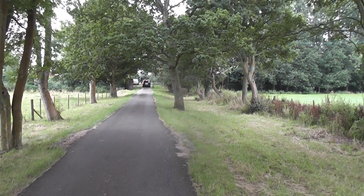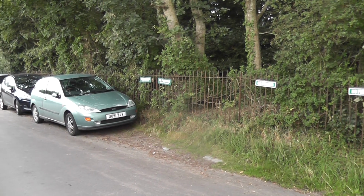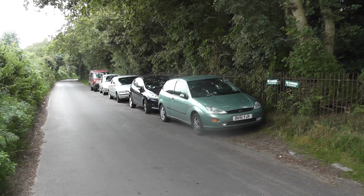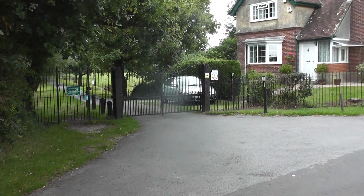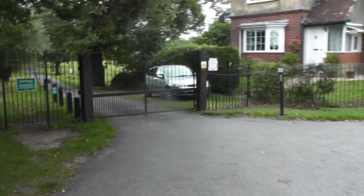Just past four anglers on their way down. It's 10 o'clock in the morning. This is the little car park by the road, the top end of the school bridge road. You just park in the verge. And this is the gate through. Electric gates there for residents.